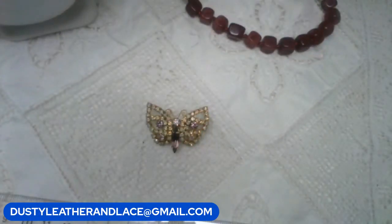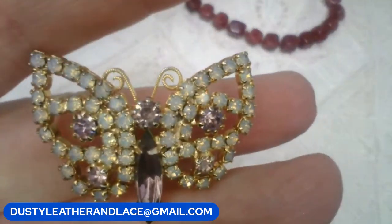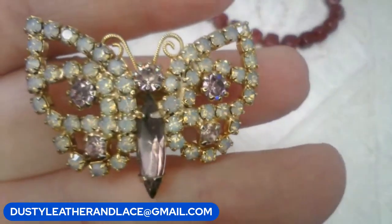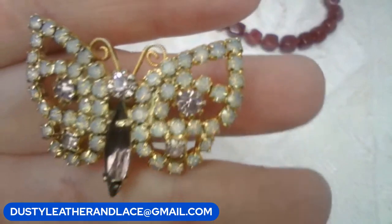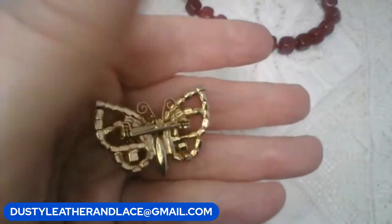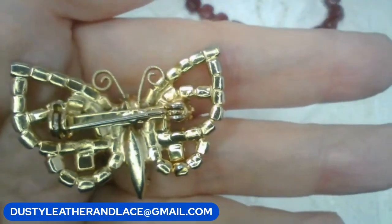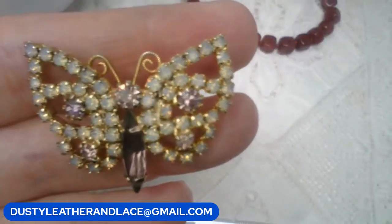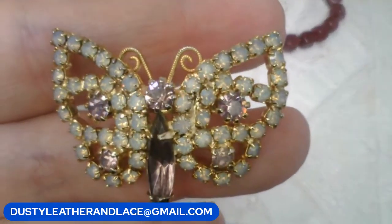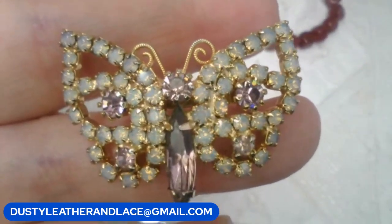All right. Here I've got this really pretty brooch. It's amethyst and opaline. Really sweet little butterfly brooch. Love the colors on that. And here's your back. I didn't see any markings on it. I just think it's so pretty. And on this one, let's do 13 butterfly. 13 butterfly.